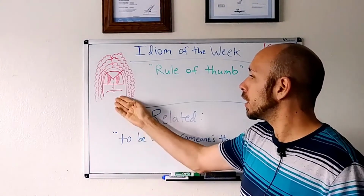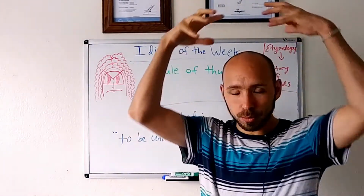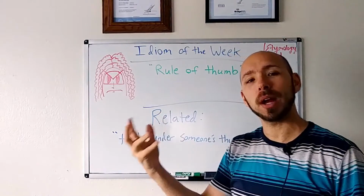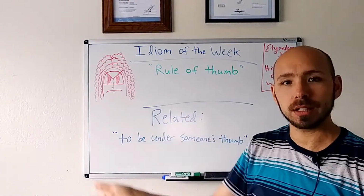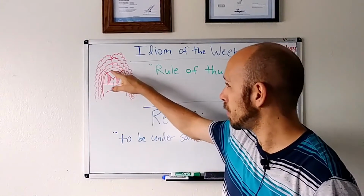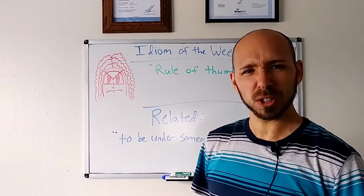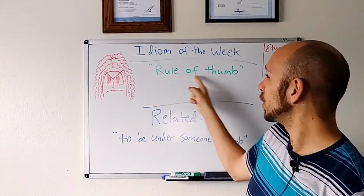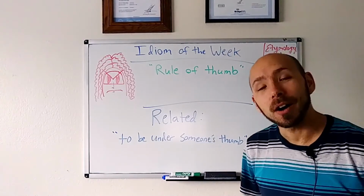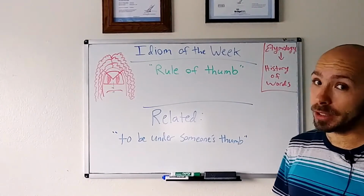Over here, I drew, this is supposed to be one of those big wigs, the powdered wigs that they used to wear in the 1700s, 1800s. And this is a thumb. There's the thumbnail. And he's very angry. He's an angry ruler, right? He's ruling, a rule of thumb. Okay. And that brings us to our next point. Let's take a quick look at the etymology.